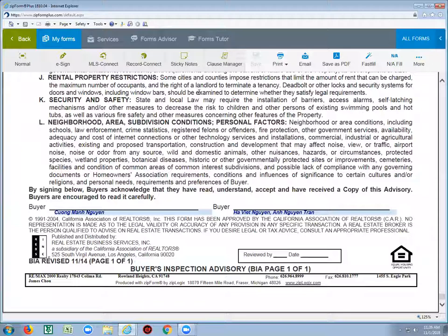governmental protection sites or improvements, cemetery, facility, condition of common areas and common interest subdivision, possible lack of compliance with any government document, homeowner association requirement, condition influence or significance to certain culture and or religion, personal needs, requirements, and preferences of the buyer. So that means they cover a lot of stuff, because everybody has different preferences.